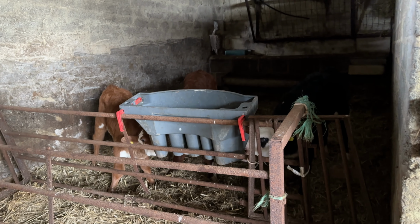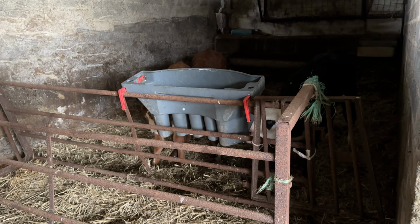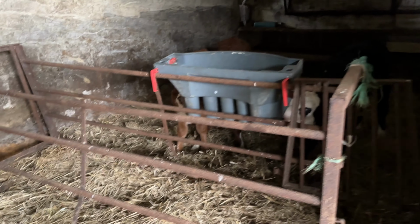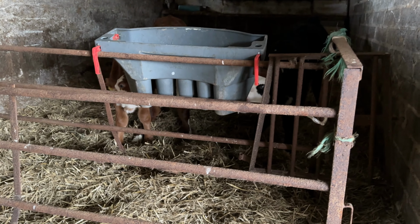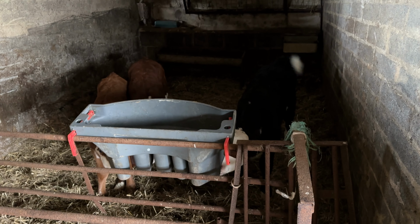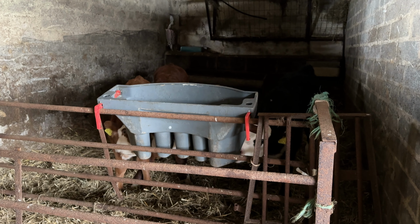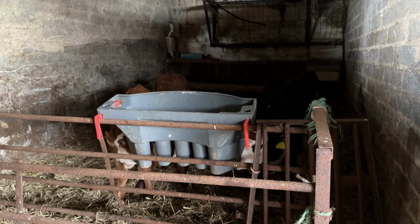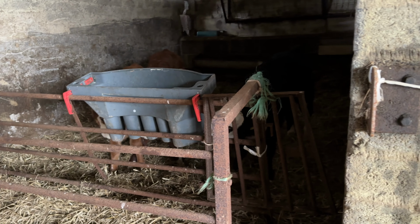And there's the babies. Or new babies, whatever. I don't know what we're going to call them actually. But all suckling well. And there's a swishing tail going on. So that's a happy beast. Excellent. Well, on that pleasurable note, this is a bit of a short but sweet video, I'm afraid.